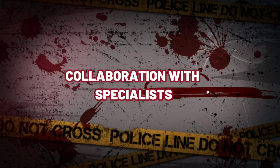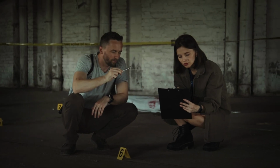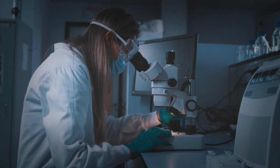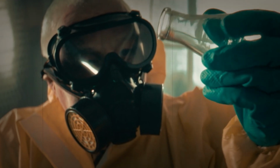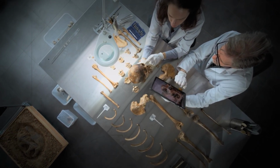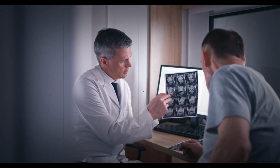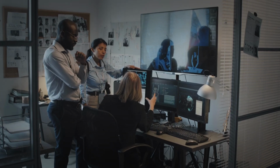Collaboration with specialists. Detectives often rely on the expertise of specialists to interpret evidence and provide insights that go beyond their own training. Forensic experts, such as toxicologists, anthropologists, and pathologists, play critical roles in analyzing specific types of evidence. Toxicologists can determine if drugs or poisons were involved in a crime, while anthropologists analyze skeletal remains to uncover details like the victim's age, gender, or cause of death. Each specialist contributes their unique perspective, ensuring no aspect of the evidence is overlooked. This collaboration helps detectives build a comprehensive understanding of the crime and its circumstances.